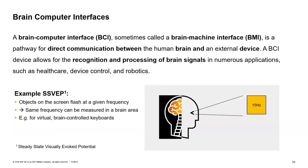Now I'm coming to the actual technology that was in the title of this talk. And this is about brain-computer interfaces. Now, brain-computer interface sounds super esoteric, but it is actually nothing else than a regular EEG device, as you have in a hospital.